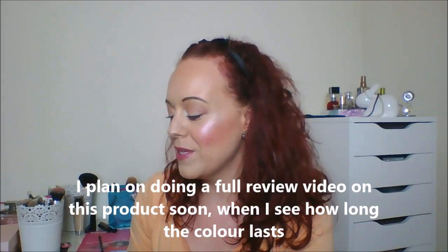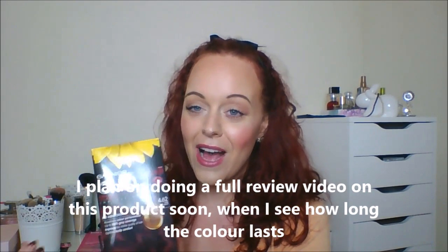This is exactly the colour I've tried to achieve by mixing several colours, and I've still got half and half of some other colours that I was going to use, but I couldn't resist trying this, and now I have tried it, I'm going to have to throw those other ones away because this is now all I'm going to use. It's so nice not having to mix and find the right colour for me.